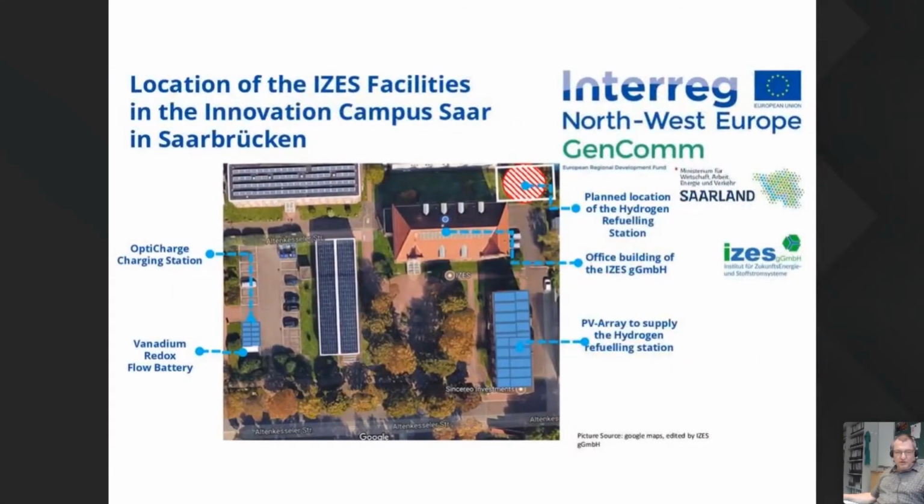And one picture again. This is the location of the 2 facilities we have at IZES. One, the OptiCharge station, you can see on the left-hand side, and the red and white striped circle. This is the place of the hydrogen refueling station, and also you can see the PV panels on the right side, and the headquarters of IZES.